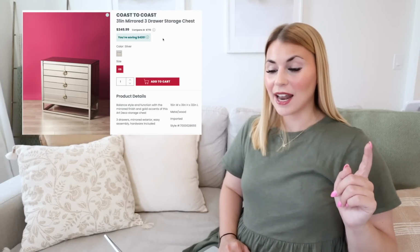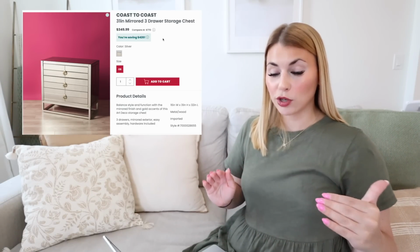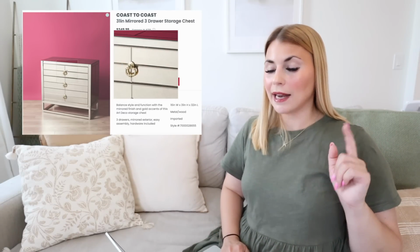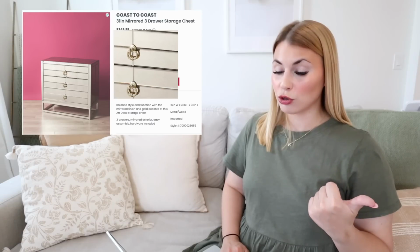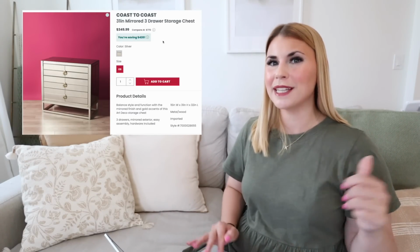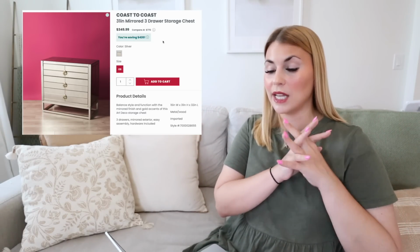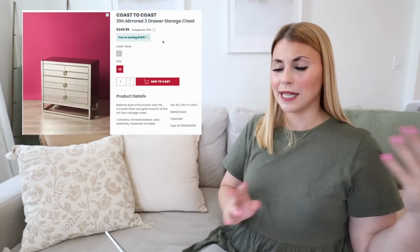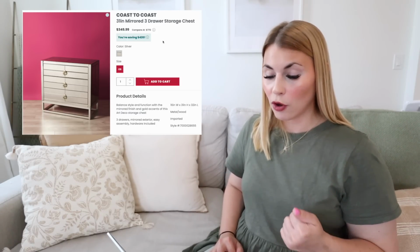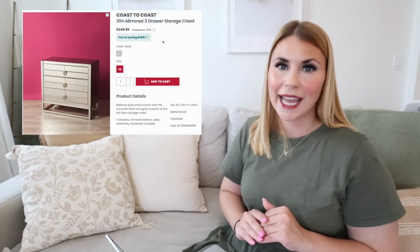Really similar to that is this Coast to Coast mirrored chest. Again, it has 3 drawers. This one's way more square and has different panels of mirroring, which I think is really pretty. And it has the same hardware as the first 3-drawer chest that we looked at. So pretty stark differences between the 2 pieces, but it's interesting how they've kind of made them a little bit similar. This one is $350. It says that originally it'd be $770, so really great savings if you buy it off of HomeGoods. And I think that this would be the perfect nightstand in a modern glam master bedroom.